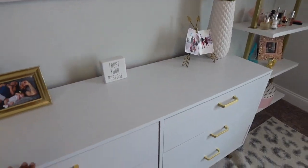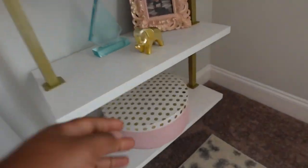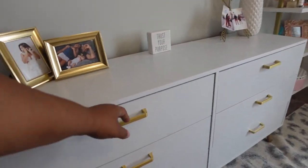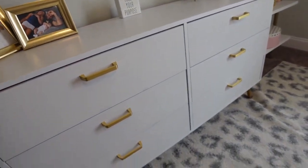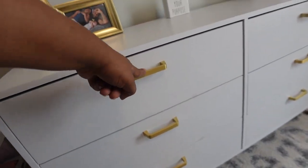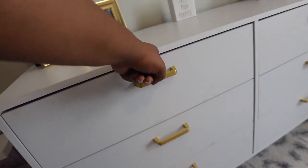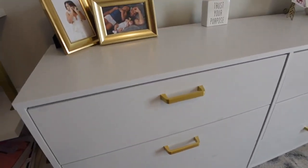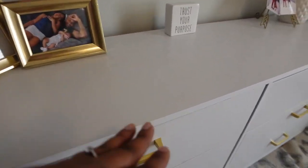This dresser here. Oh, this is like a little hat box though, but there's no hats in it. There's actually nothing in it. That's from Hobby Lobby. My dresser, I also purchased this from Amazon. Now, the knobs actually are from Home Depot. I actually went and got these knobs. I did not like the knobs that came on it. They sucked in color to me.